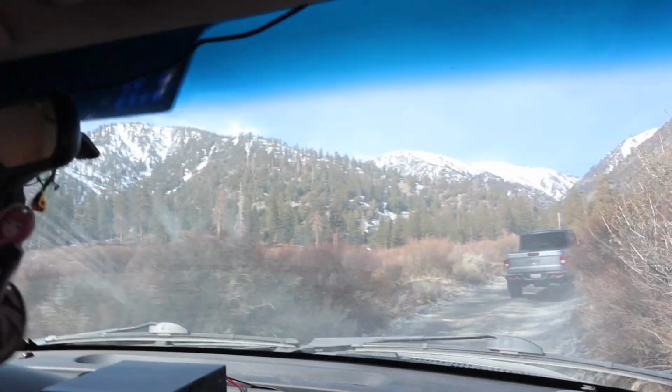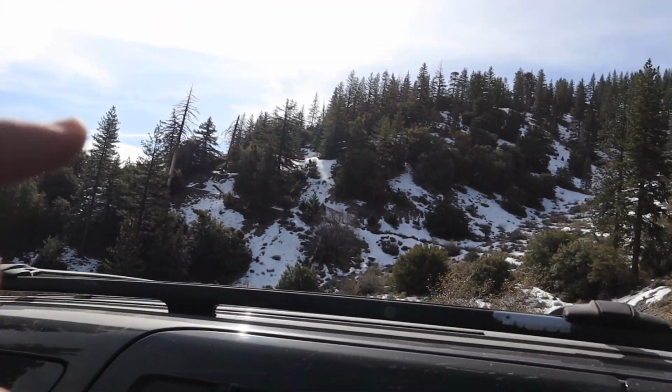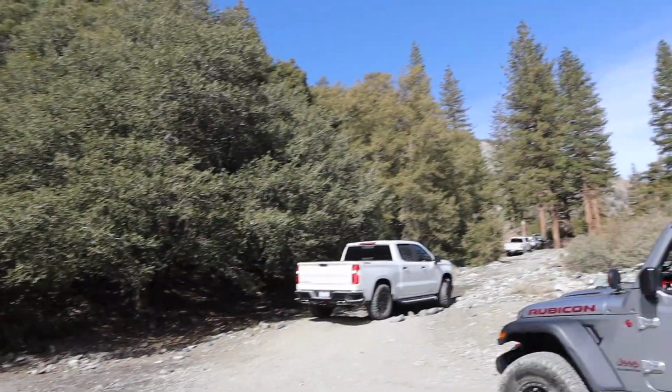And there's a bunch of spots where you can chill, barbecue. I don't know if open flames are allowed. No open flames. So we made it to this part. There's snow that way. This area here is where it breaks off and you either go right or left. Left is usually closed. Right is the trail.